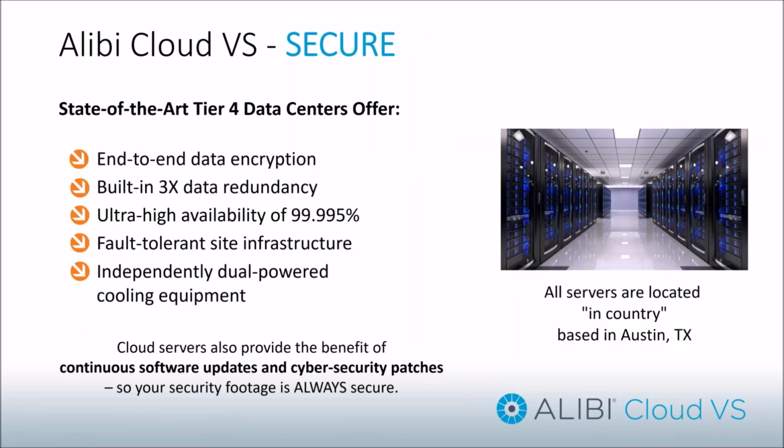Lastly, we'll talk about secure. So the data center itself is a state-of-the-art Tier 4 data center, and it takes a lot to get that rating. Number one, we offer end-to-end data encryption. And when we talk about that, that means when the camera starts to stream, we put an encryption wrapper on that in transmission. Once it hits the data center, we encrypt it again at the data center. So the likelihood of someone intercepting that video, someone trying to tamper with that video is pretty much eliminated. It also means that video is securely stored and only the customer with credentials has access to see it.